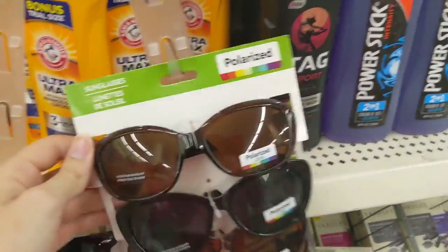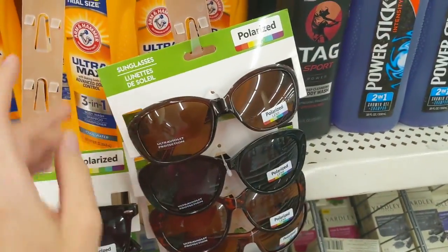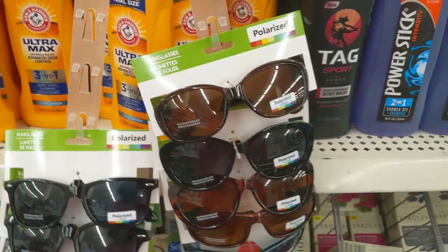Look what we have! Sunglasses for the light sensitive. I'd go for the amber kind if I was you.